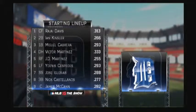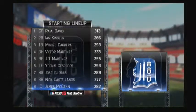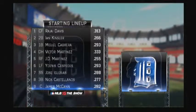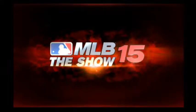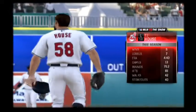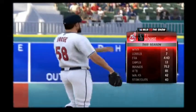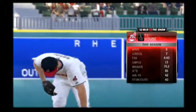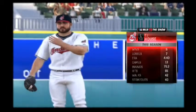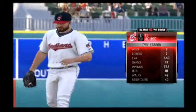All right, Steve, thanks. We'll hear from EK momentarily, but first, let's have a look at the starting lineup for the visiting Detroit Tigers, as their order will read like this. TJ House will get the ball to face them. Here's a guy that's got enough stuff to get by, but a key is going to be how well he mixes his pitches, and more importantly, his pitch speeds. Once guys lock on, things can get ugly out there.